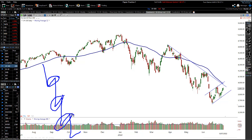A lot of people think that these pullbacks are a trend change in the markets. So they would think, oh, look, we have down, then we have this pullback, the market's getting ready to go up. And then it doesn't. The market goes down again, and then we go through another pullback phase. And then we're probably going to get that again.